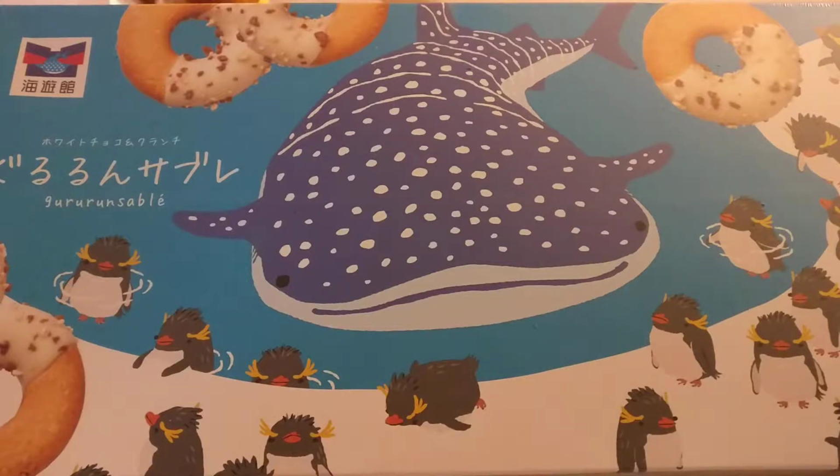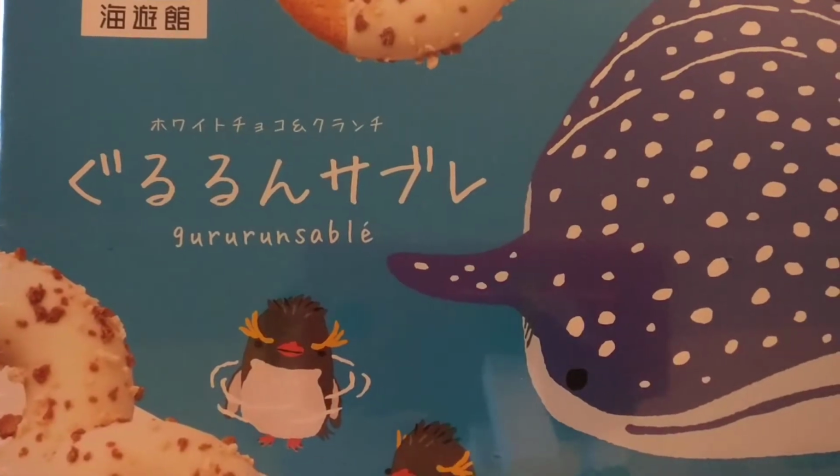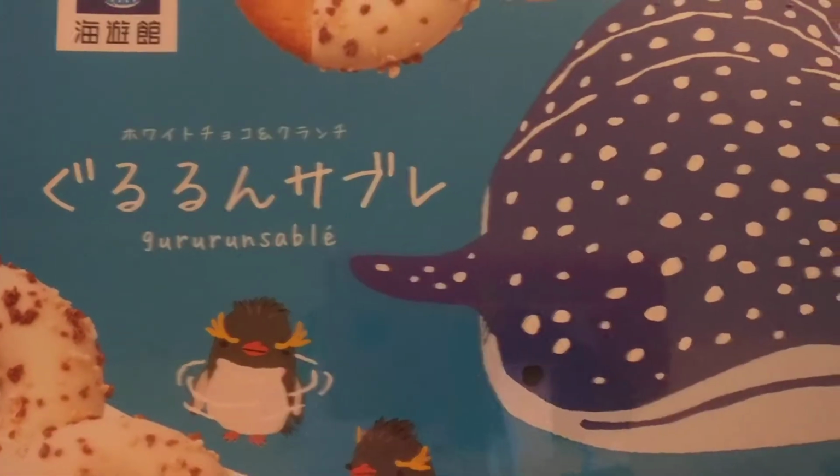I'm gonna unbox some cookies that we got from the aquarium in Japan. Let's take a look what it is. It says Guru Sabo.